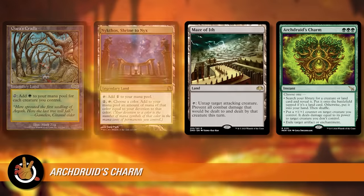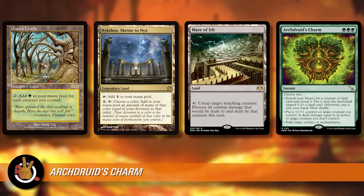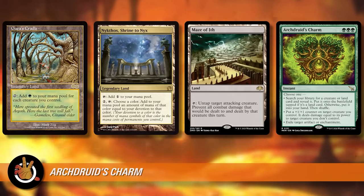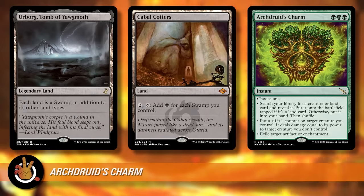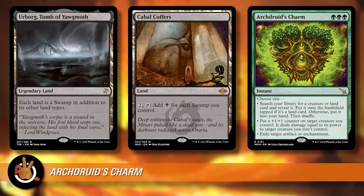Or, you know, if you've got Gaia's Cradle or Nykthos, or it looks like a Nykthos deck, that is significantly better because Urborg, Cabal Coffer, all of those are very good. There's a whole bunch. They do come in tapped. It would be totally broken if they didn't, so they almost had to do that. But yeah, so that's the one that I would be like, if I have specific lands that I'm after that I need on the battlefield, then I start looking at this card.